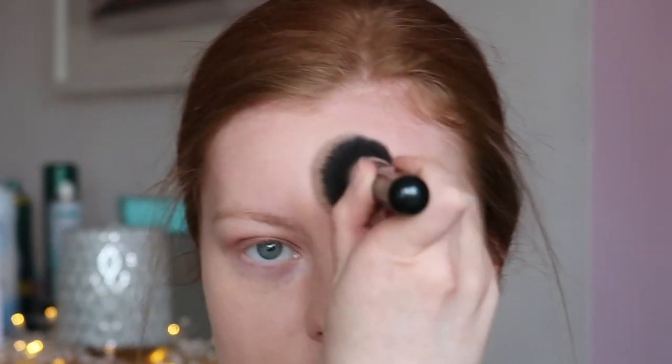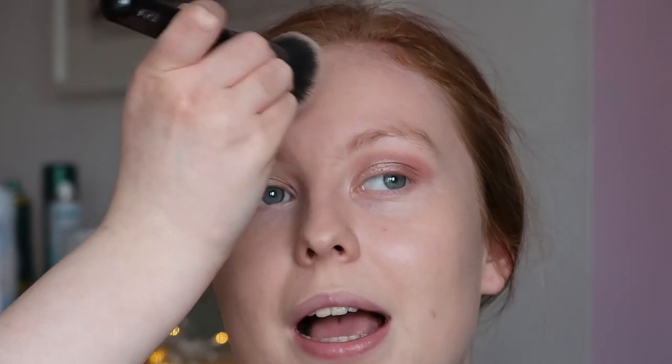But yeah, I like these foundations. They don't give me flashback from what I've noticed. I think the times that I get flashback is because I've used a powder. Actually, heads up, I think this powder, the Beauty Bakery Flower Setting Powder, gives me flashback. So that's going in the non-recommend pile.